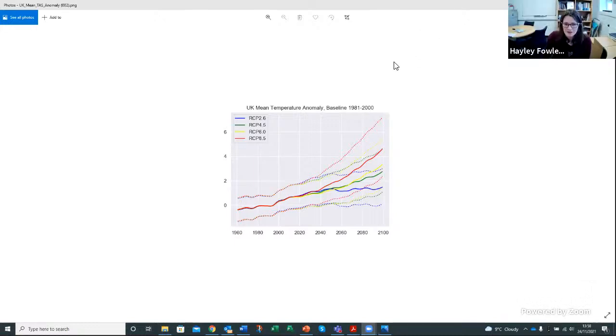Yeah, I mean, I don't have anything particularly to add. I think that you covered that very well. It doesn't really matter which RCP you look out to 2040, and that's quite obvious from your plot there, Murray.